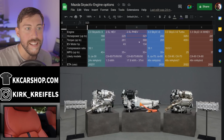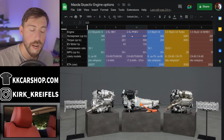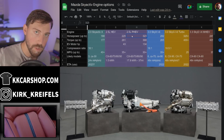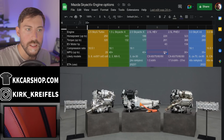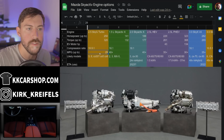While most of the world will be getting similar outputs to this inline 6 turbo, with this plug-in hybrid, this plug-in hybrid will be coming to the United States, but I'm sure it will be in very low volume, as we've seen low volume coming from Toyotas and Lexus plug-in hybrids as a result too. But with high gas prices right now, I think people would be happy with easily over 30 miles per gallon on the non-plug-in hybrid, replacing the Skyactiv G Turbo.